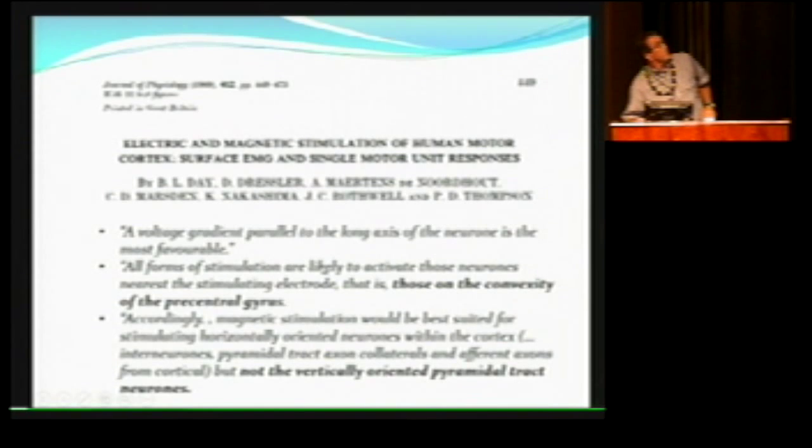So, for example, the first agrees exactly with what was said about TDCS, that you're really stimulating pyramidal cells, and it's current along the axon that is really what you want, along the gradient of the body, so along the column. So a voltage gradient parallel to the long axis of the neuron is what you want. Yes, there's a lot of data supporting that.